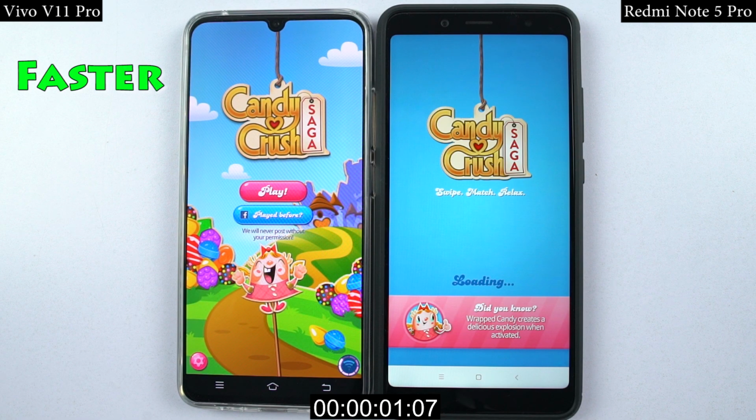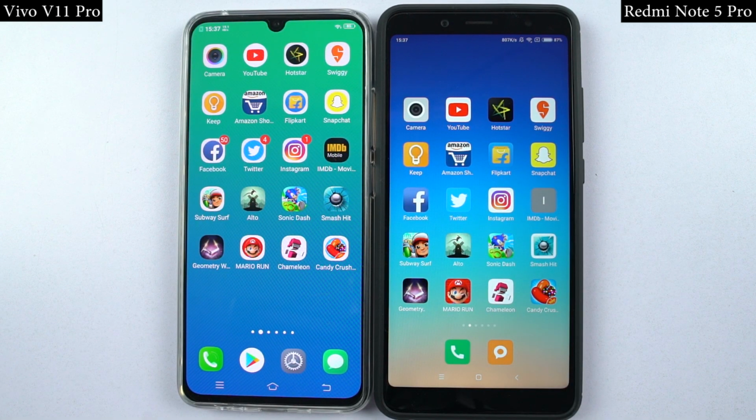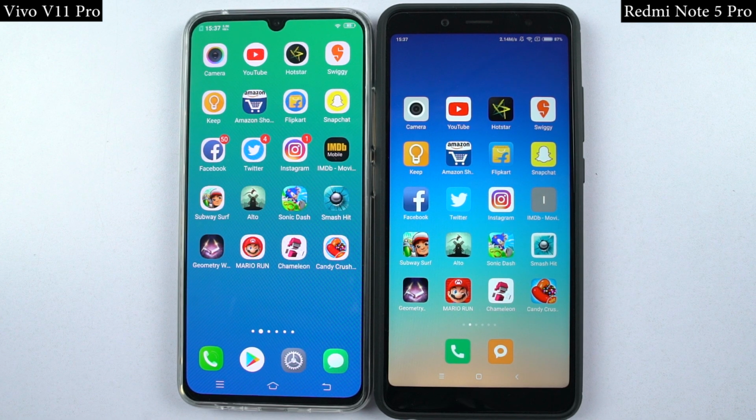While opening games, Vivo V11 Pro was faster for most of the applications. So guys, on the whole, Vivo V11 Pro is definitely performing better than Redmi Note 5 Pro, whether it's raw performance or the memory management.